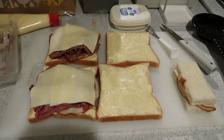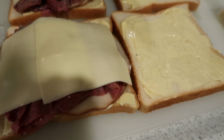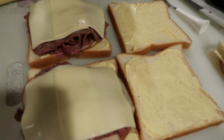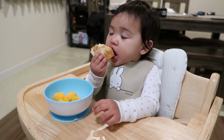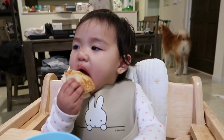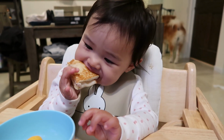I'm just making us some sandwiches. Ellie is gonna have a turkey cheese sandwich, and then Ivan and I are gonna have a turkey pastrami cheese sandwich. So I'm having our snacks ready. This is basically, I guess, our dinner. I love this bread. This bread is so good. Ellie is enjoying it. Do you like it? Is it yummy? I'm guessing she loves it.